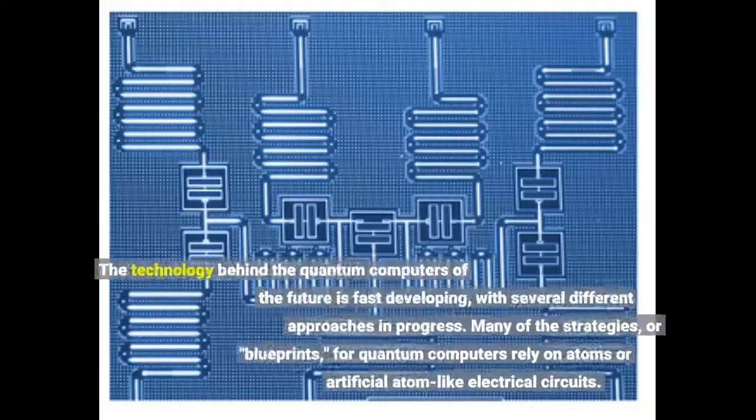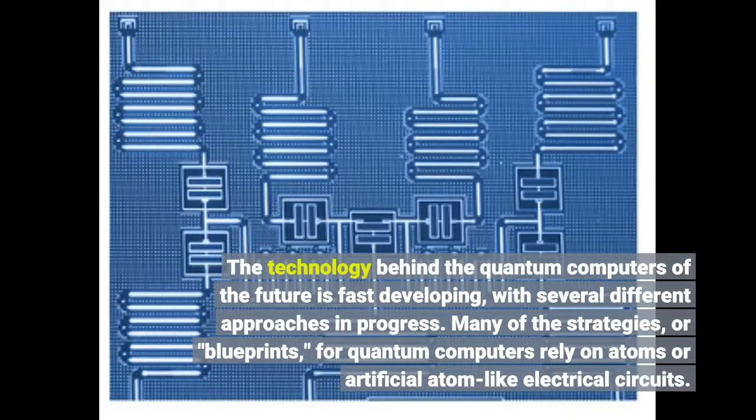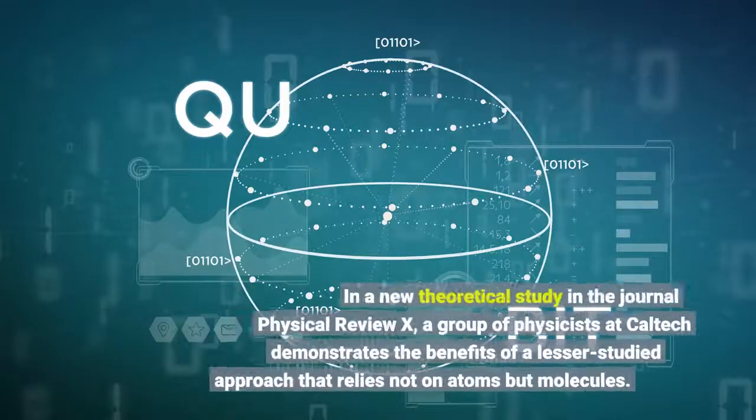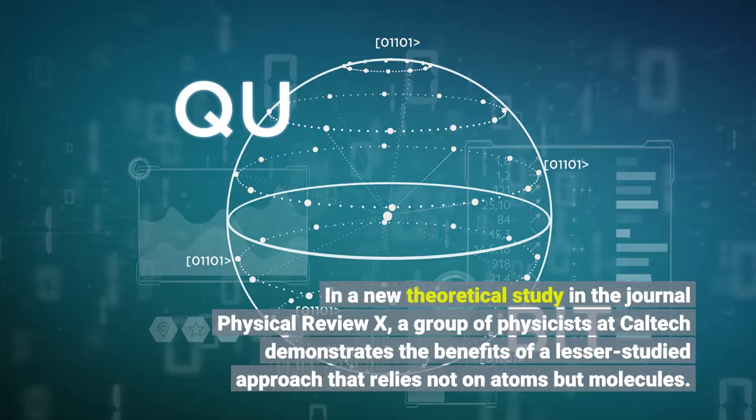The technology behind the quantum computers of the future is fast developing, with several different approaches in progress. Many of the strategies, or blueprints, for quantum computers rely on atoms or artificial atom-like electrical circuits. In a new theoretical study in the journal Physical Review X, a group of physicists at Caltech demonstrates the benefits of a lesser studied approach that relies not on atoms but molecules.